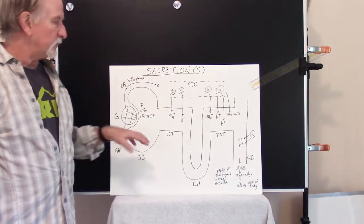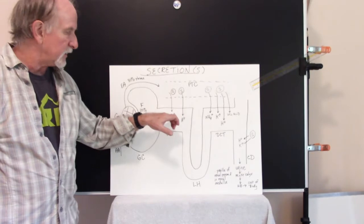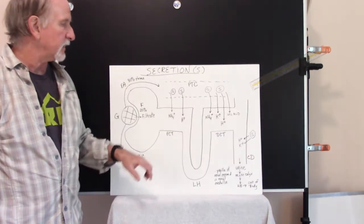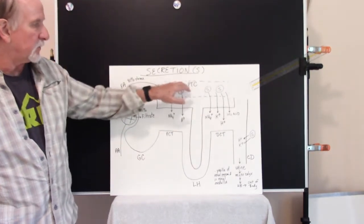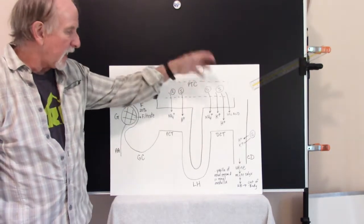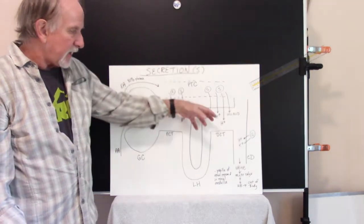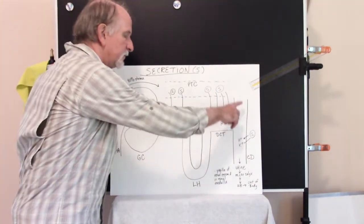And secretion moves chemicals like hydrogen ions and ammonia and potassium ions from blood plasma in the peritubular capillaries out of the peritubular capillaries and into the filtrate. So anything that's been secreted or added to the filtrate would end up in the urine.